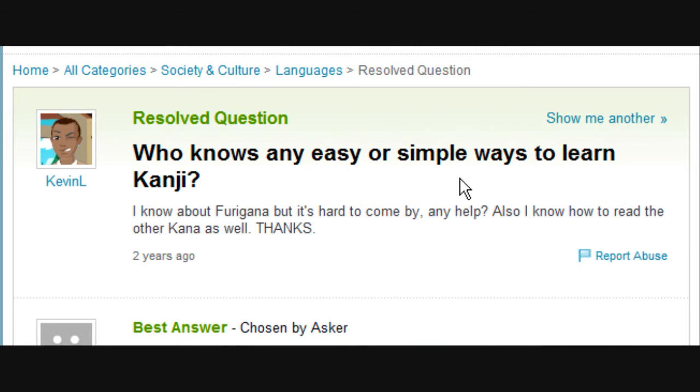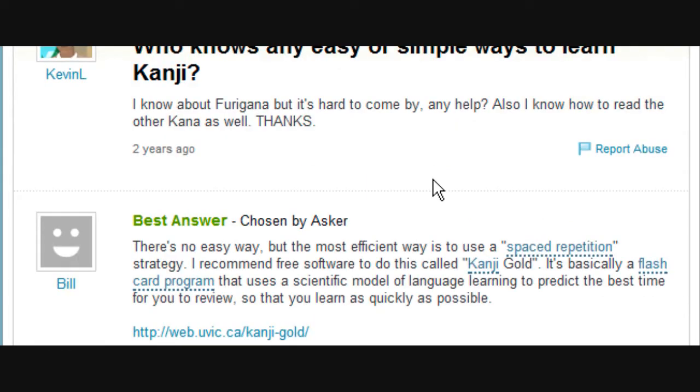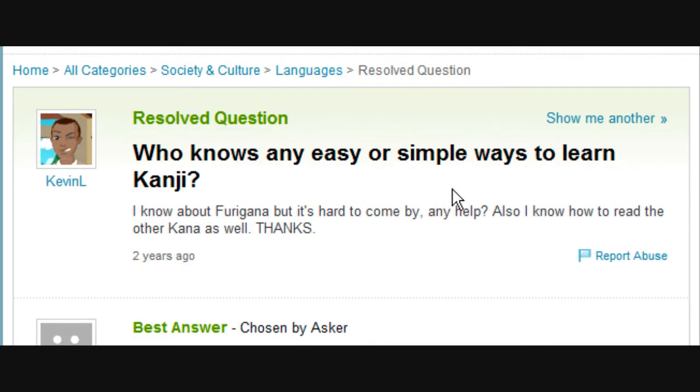Anyway, who knows an easy or simple way? What was I saying? I've got a book on learning the kanji or something. No, it's not that one. It's not like Heisig, if that's his name. No. Learning the kanji. Probably, I can't remember. There's a book that first teaches you the parts of them, and then a Kamuri. Let's Google Kamuri.